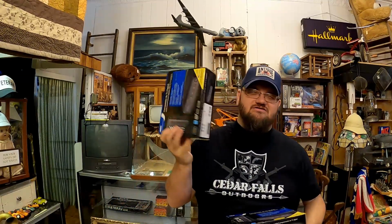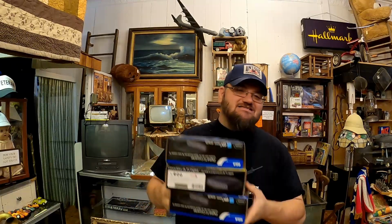Okay guys, the next item that I got here are 3 of these RCA converter boxes. They're all brand new in the packaging. I can't remember what I get for them. I get like $30 a piece for them shipped. I paid 6 bucks for all of them. I think I'll do okay with them.